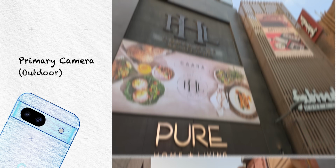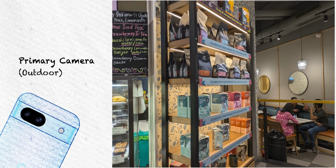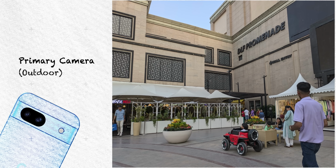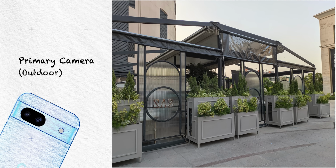Daytime photos are fantastic. The colors are on point as you'd expect from a breed of Pixels. The way Pixel phones just blend the highlights, the shadows, the exposure, the colors, it's really good. The color accuracy has always baffled me, and the way it handles the sky. I'm yet to see any Android phone do this.